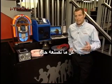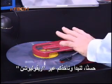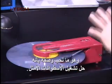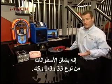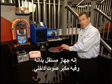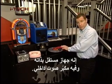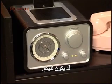Everything that we do today is obviously state-of-the-art electronics, but it all has the warmth and the look of the old days. Okay, let's go ahead and take you through the Revolution, which we like to say is the ultimate record player solution. So it obviously plays your 33 and a thirds and it plays your 45s. It's a standalone, so it has a speaker built in. You can also stream it wirelessly to any FM receiver that you may have in the home.